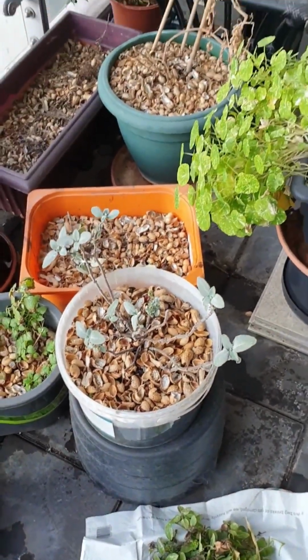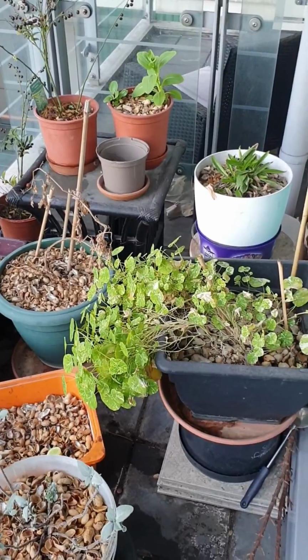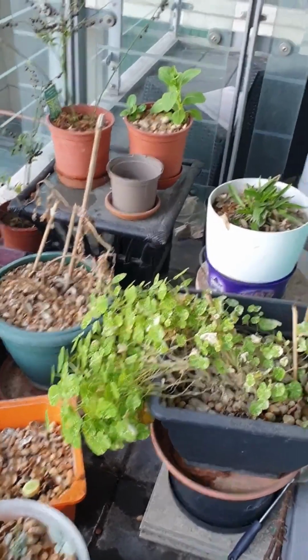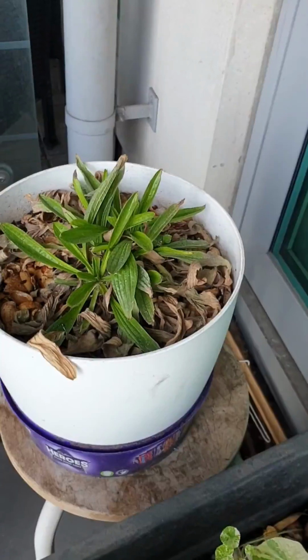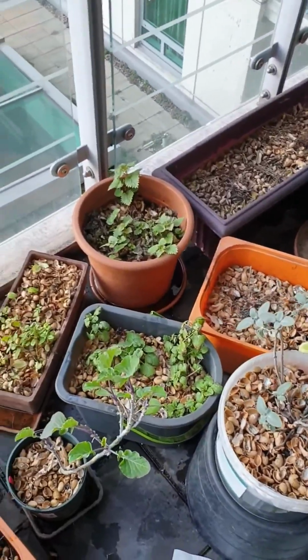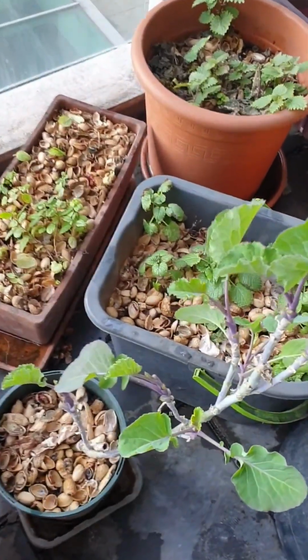And I watered all the plants as well. That longleaf plantain as well, I cleaned up. So everything's watered, and I harvested a lot from this kale.